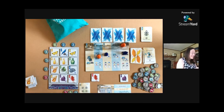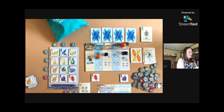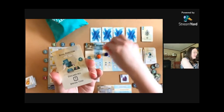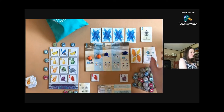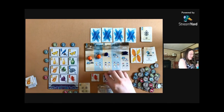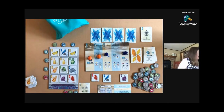And then technically, the rival goes. Let's just see what they would have done. They would have gone into position one and discarded all special tiles, which there are none. And just to do it correctly so I don't forget, they would technically put out a tile, which is a lovely bluebird. All right, we are now at end game scoring, and I lost my rule book again.